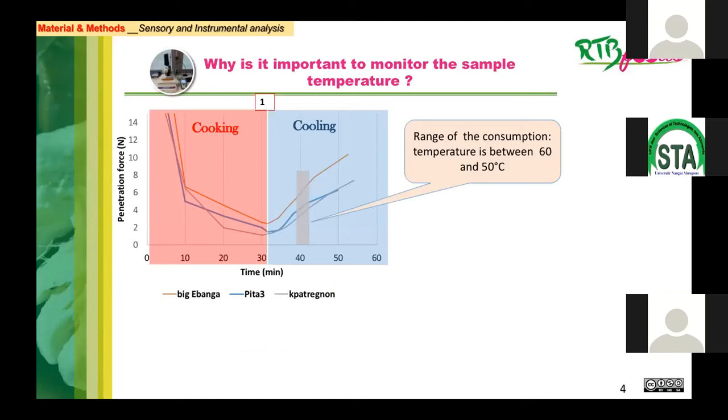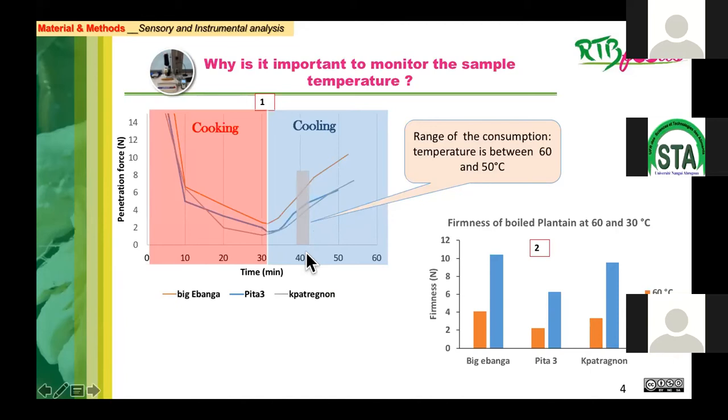This slide illustrates the importance of monitoring the tasting temperature to score texture of boiled products. On figure one, as expected, the firmness decreases with the time of cooking and increases after cooking when banana cools down to room temperature. As illustrated on the second figure, plantains exhibit different firmness at 60, 50 and 30 degrees.